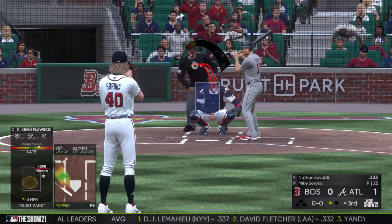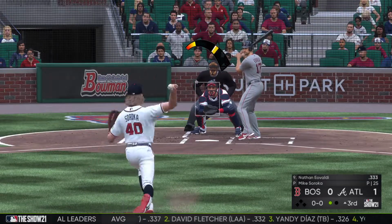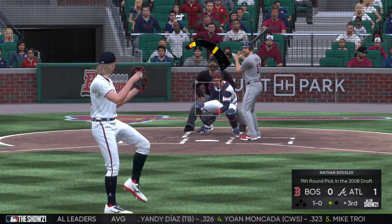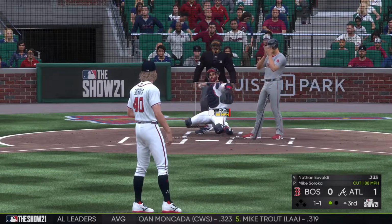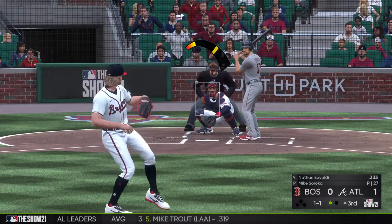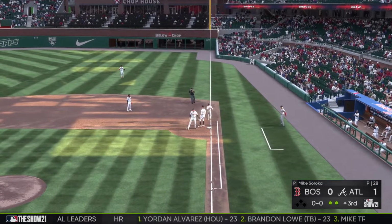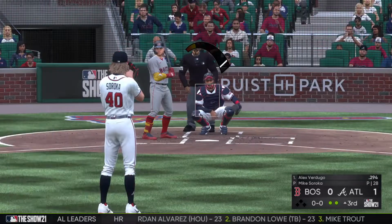Now at the plate is Nate Eovaldi. First pitch of the AB now. A ball and no strikes. One out, nobody on. 1-1 to the Boston pitcher. Slow grounder to first. And he'll step on first for the out. 3 unassisted. Up next for the Red Sox.